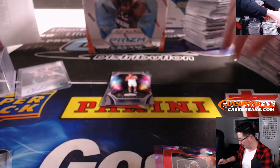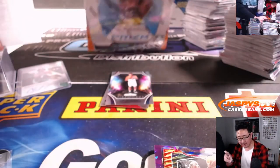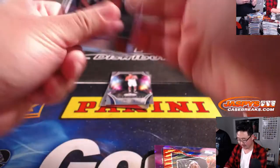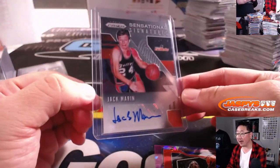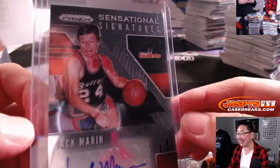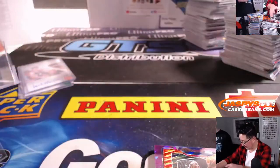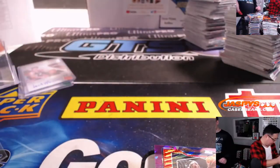I can't wait for Luis Perez to ball out. I'm going Washington on this. Junior with that. We're not looking it up. There you go. Jack Marin. No, there's no way. It's got to be Washington. They went from Baltimore to D.C. Yeah. All right, confirmed.